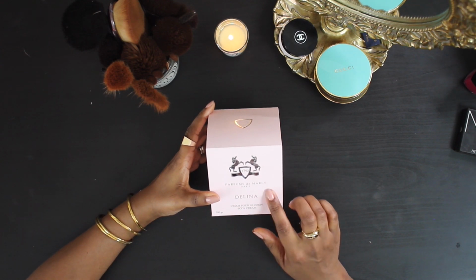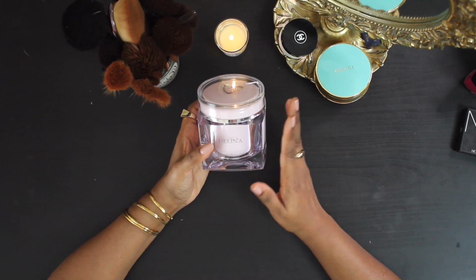And you guys, I have heard so much about this Delina body cream that I had to pick it up. I had to, and I don't regret it one bit. I love this stuff. It stays on my vanity in this box. Why, I don't know. It's kind of ridiculous because the actual bottle that it comes in is beautiful. Look at this. This is just luxurious.